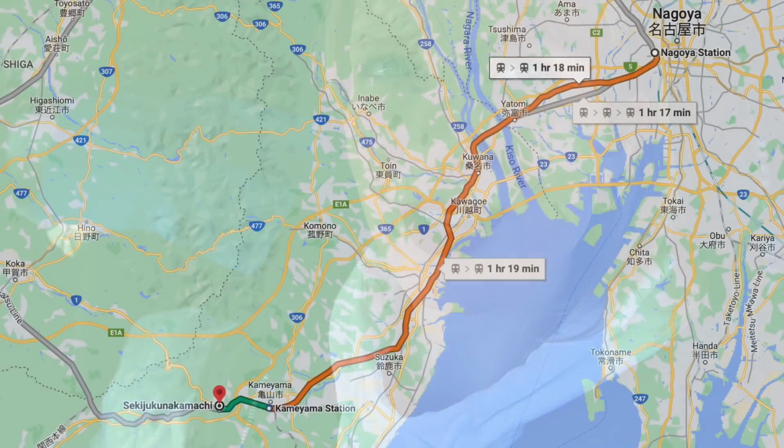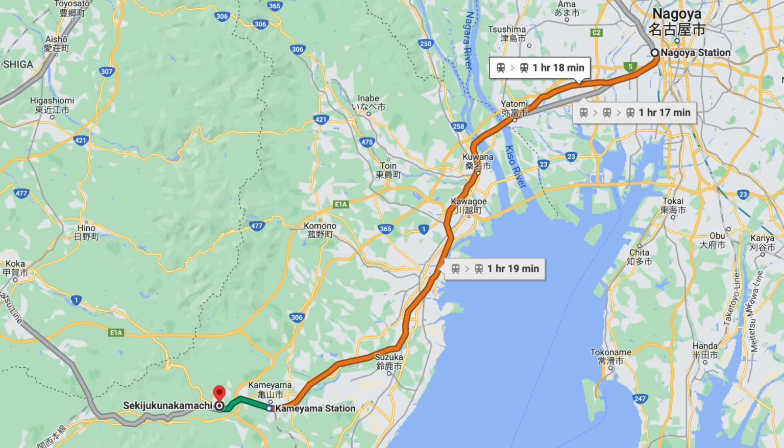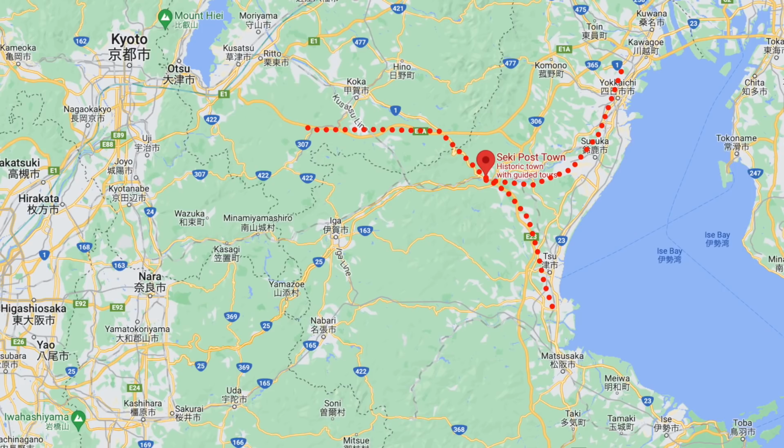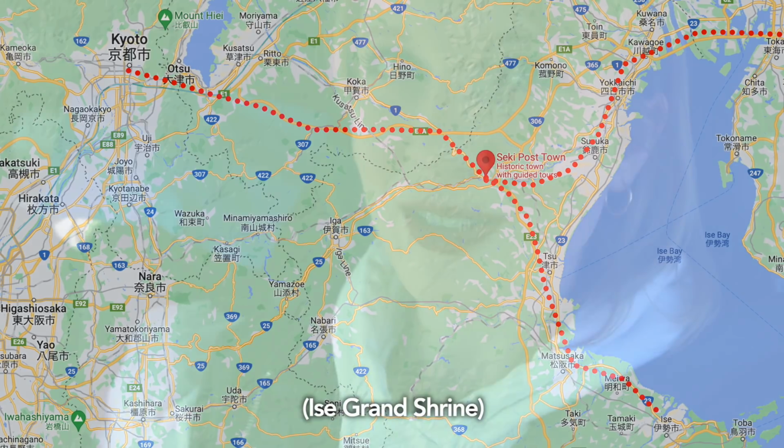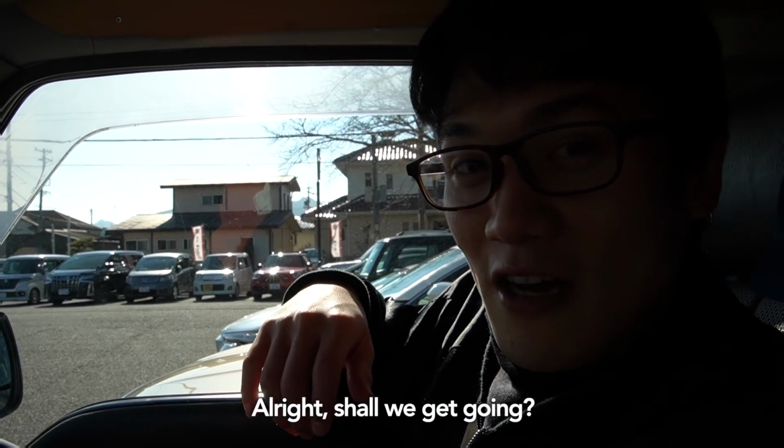So if, unlike us, you are not coming by car, apparently it takes about an hour and 10 minutes from Nagoya. Or if you are doing the whole samurai daimyo route, then you can go from Kyoto to Ise Jingu too. Thank you for driving us though. So, let's go.